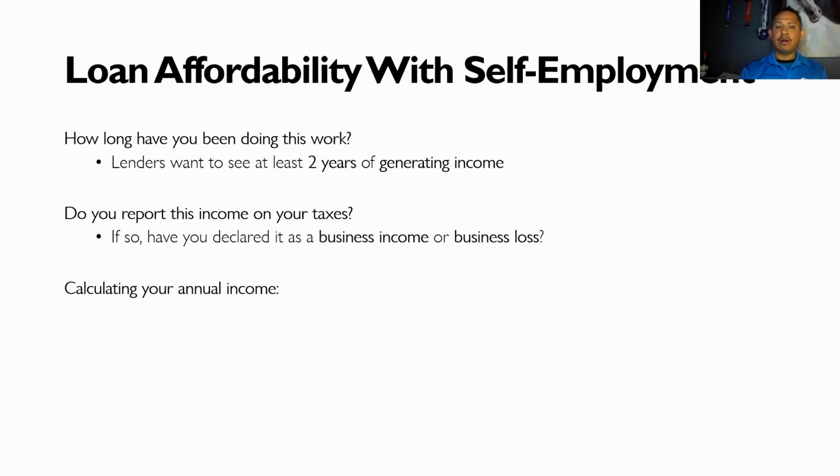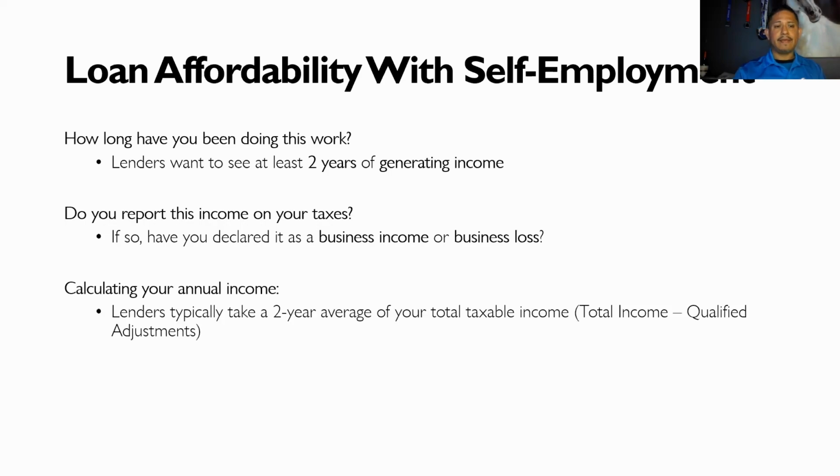Now, calculating your annual income. Whenever you go to a lender and you're self-employed, or your co-borrower is self-employed, or anyone on the application for the loan is self-employed, this is how the lenders are going to do it. They're going to typically take the average of the last 2 years of your taxable income, which is your total income minus qualified adjustments.